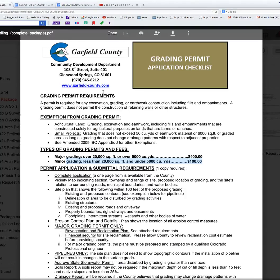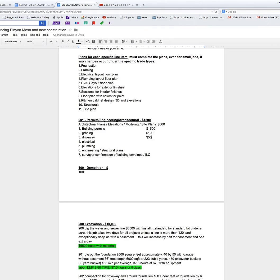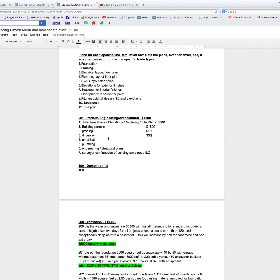So we're building in Garfield County. It's the Garfield County Building Department. You'd go there and get your community development, and you'd Google permits and fees, right? That's what I did. It is uploaded into Google Drive, under the architectural or engineering, so that you know what's expected.